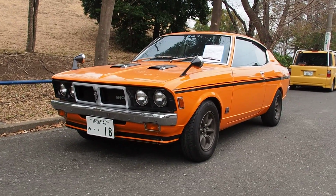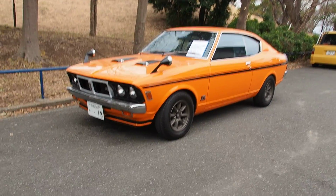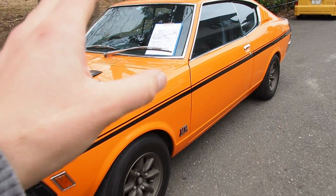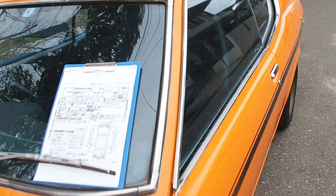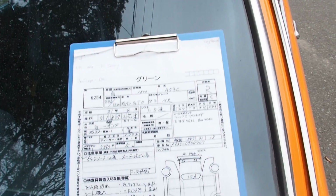Such good looks. Stubby front end, fast back. I love the first generation Celica and Levin, and this car gives me the same kind of thumbs up feeling of those cars, but in a way it's a little bit cooler because it's rarer than those cars.